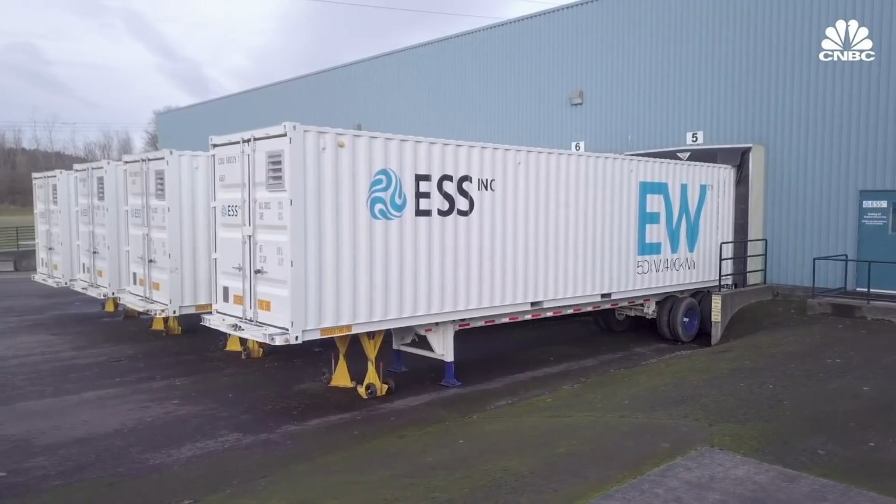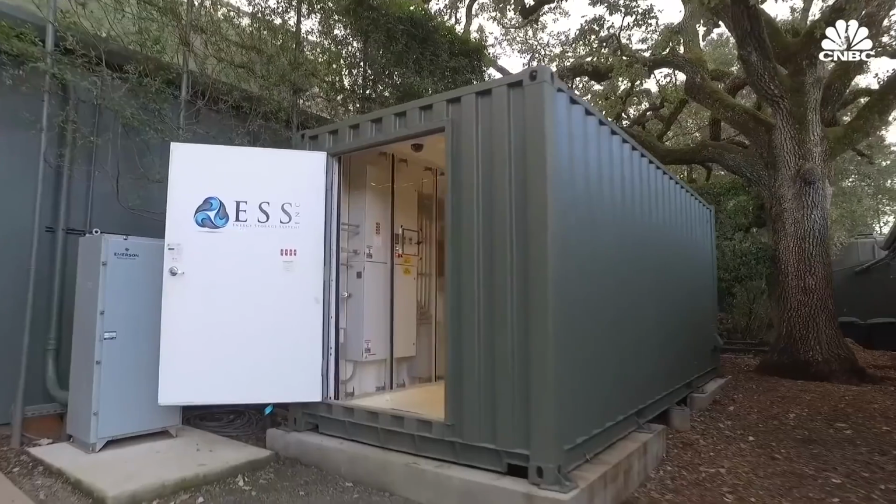When we came into this market, we wanted to come into it with a technology that was going to be very environmentally friendly. It was going to be very low cost. It didn't require a lot of volume on the production line to drive down cost.